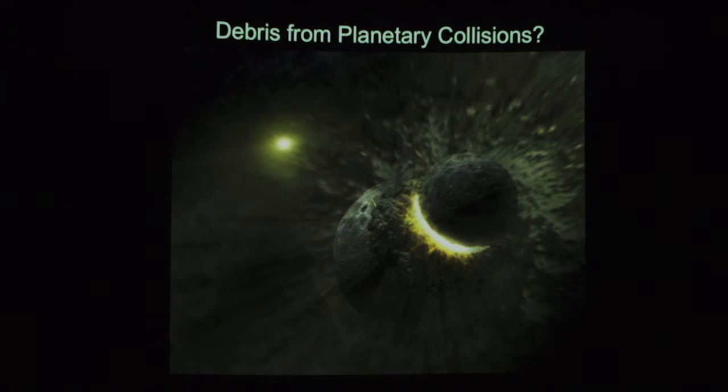Another possibility is that perhaps there are collisions with planets in the system, and that's causing lots of debris. And so the debris ends up masking the starlight as it orbits around the star. But you should be able to detect the debris in the glow of infrared, and we haven't detected this, so this isn't a very good idea either.